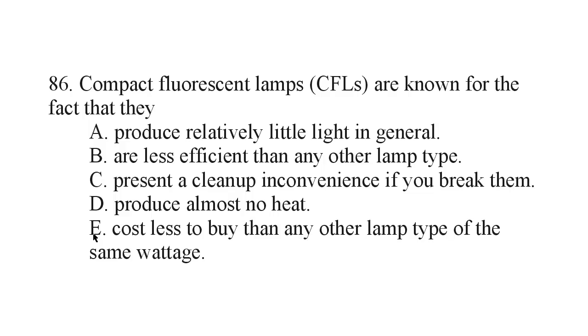E, cost less to buy? Well, no, that's not true. If you buy a 15-watt incandescent lamp or a 15-watt CFL, you're going to get a lot more light from the CFL, but you're also going to spend more money.